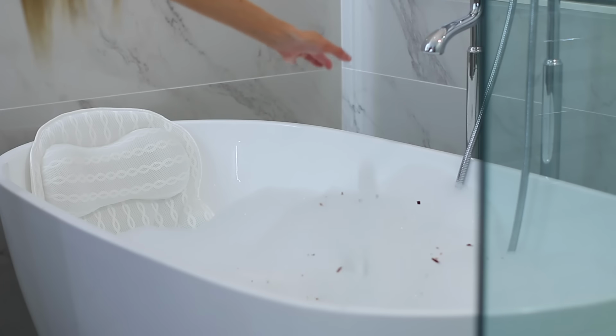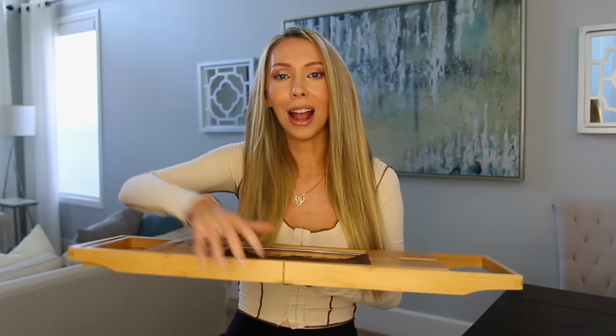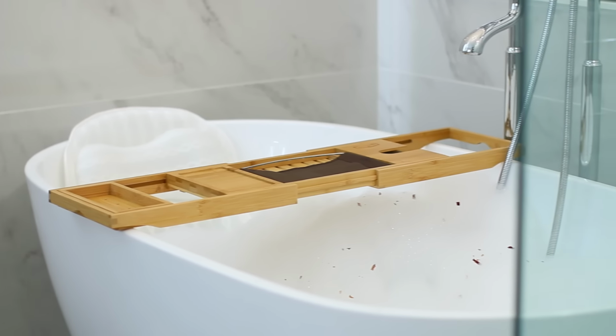So I pour a little bath salt, and if I'm feeling crazy, because look, more is more, I'll even do a bath bomb. Another absolute must for me in my bath is a bath tray, and I have upgraded mine. I used to have a wire one and it got all rusty on me. It was nasty, it was not sturdy. So I upgraded to this bamboo one. This is everything. I got one for my mom for Mother's Day.